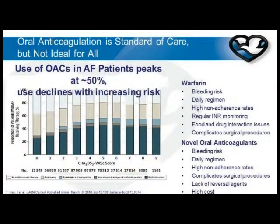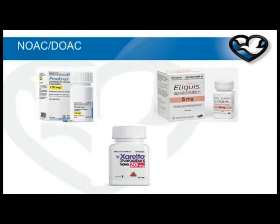Complicated surgical procedures are an issue. There are some reversal agents available now, but they're not readily accessible in all areas, and these medications are fairly expensive. So these are the 3 most commonly used newer anticoagulants. There's a 4th one as well, but for whatever reason that one never really caught on. And to be sure, they're an improvement, but they're not perfect. The attrition rate is pretty high.